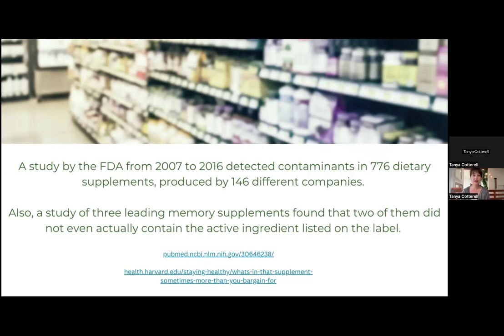There's contaminants in there. And a study of 3 leading memory supplements found that 2 of them didn't even contain the active ingredient listed on the label. The supplement industry is honestly not heavily regulated, at least not in the US. They contain a lot of fillers and not much of the actual ingredient.